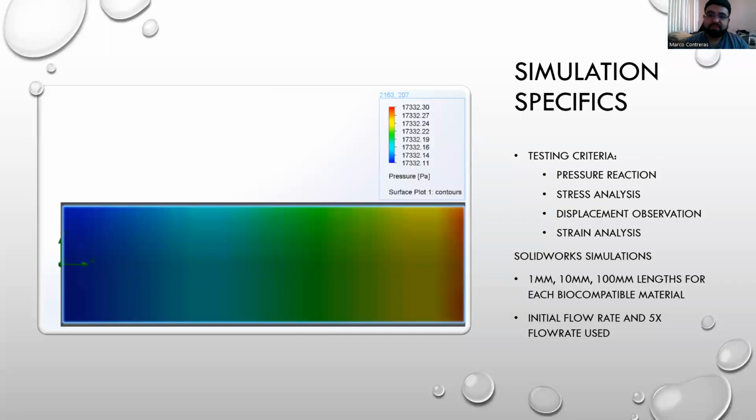Now, for our simulation specifics, we will be testing the pressure reactions for all the materials. We'll also be conducting stress and strain analysis and be observing the displacement that takes place for all three of the materials. For the SolidWorks simulations, we'll be using lengths of 1 millimeter, 10 millimeter, and 100 millimeter for each of the biocompatible materials. And for the simulations, we'll be using our initial flow rate, which is what we calculated and discussed before, and we'll be using a 5 times flow rate, which is 5 times the initial flow rate that we discussed.